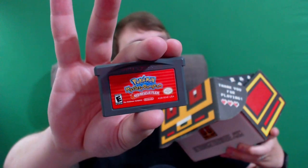Okay, so let's see what the next one is. I feel like I want to save the Super Nintendo for last. Let's go Game Boy Advance. What is it? Ooh, Pokemon Mystery Dungeon. I've never tried a Mystery Dungeon game, so this will be cool. Nice. A Pokemon game. Wow. Okay, so far we got Super Monaco GP on Game Gear and Pokemon Mystery Dungeon Red Rescue Team.